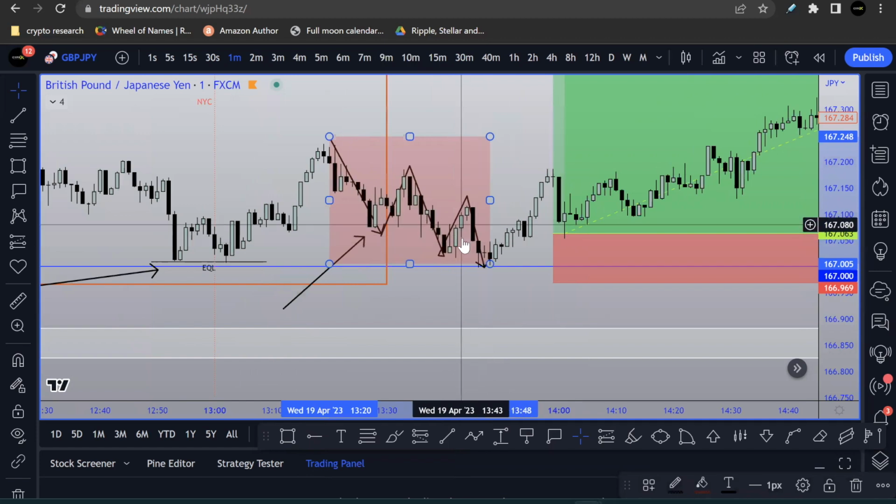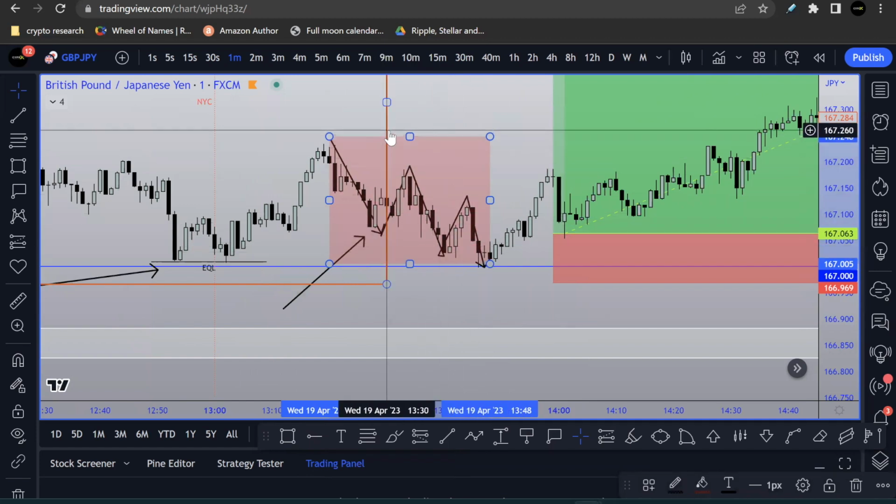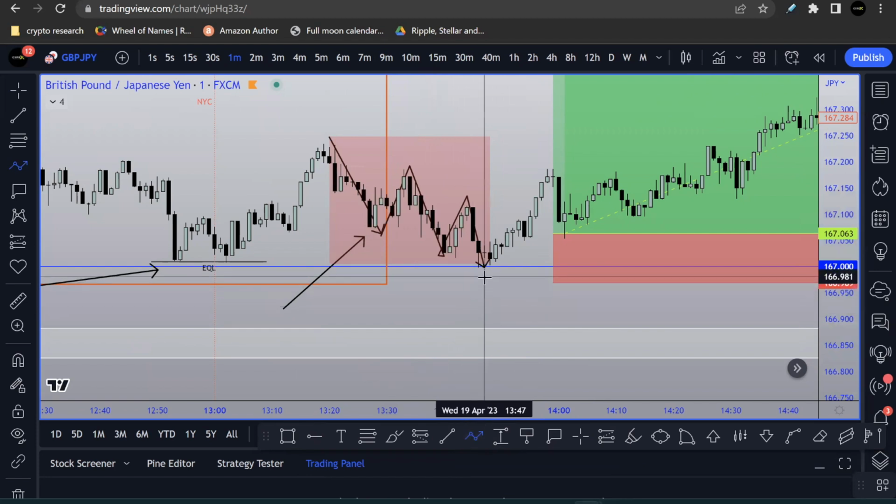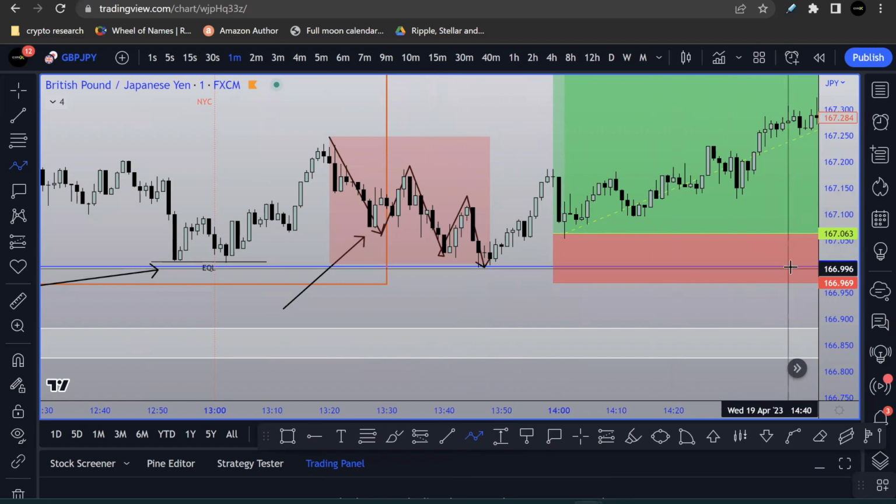How can you tell that this was a manipulative tactic? As soon as we broke out of the manipulation window, we failed to create new swing lows and lower highs in the market. Again, at a major psychological level, the 167.00, which again is not a supportive region. It's not support resistance. The banking institutions like to buy or sell from these round figure psychological levels because they look better on their balance sheets.